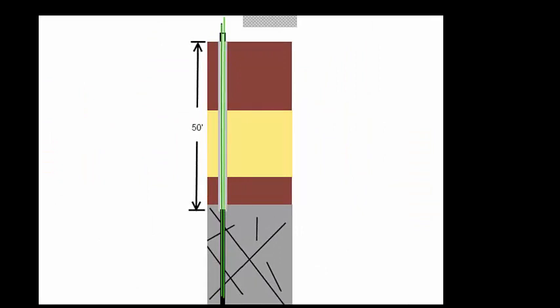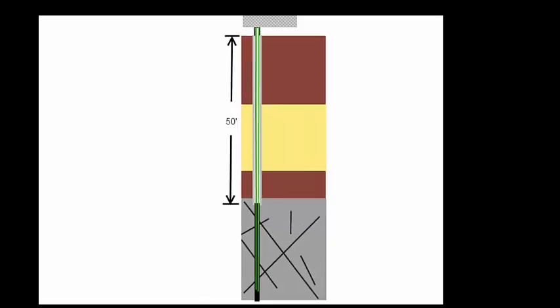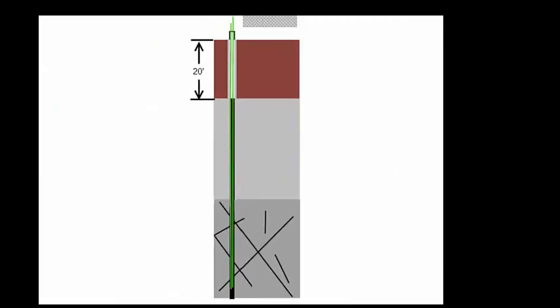such that the well is drilled, the casing is inserted, and then the casing is grouted the depth that is specified by the class of well, either 50 feet or 20 feet as shown in this picture. So you have the green lines represent the ground source heat pump loop, and then the rest of the well is constructed as normal drinking water wells are constructed.